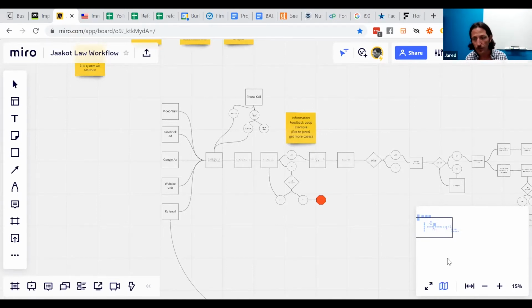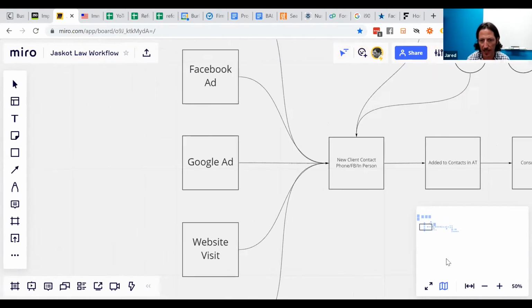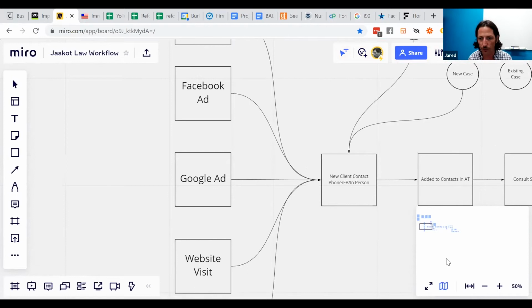So, what you might want to do, for instance, is every time someone misses a payment in LawPay, you may want that to send you a message in Slack. This is where Zapier is so cool, is that you can set up, and we're going to just zoom in here. What I'm using this for right here, this is my Jaskot.Law workflow.